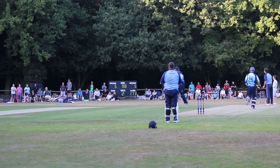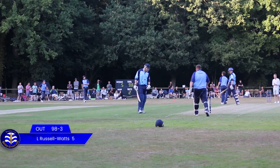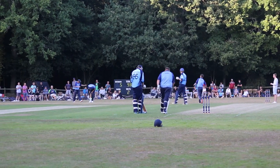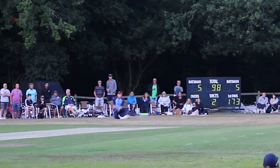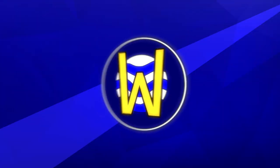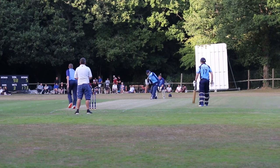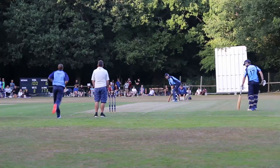Could be a catch. That is an absolute blinder. What a catch. Unbelievable. That's our end. That is a brilliant stop there from Marion. Brilliant stop. Horley have really tightened up now.